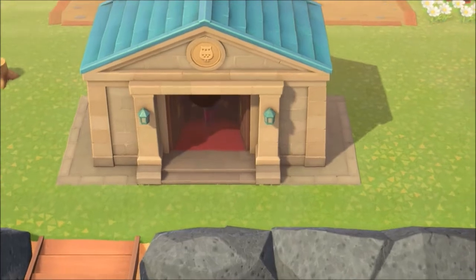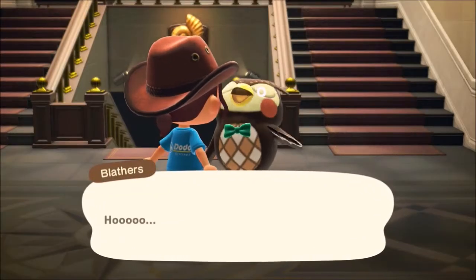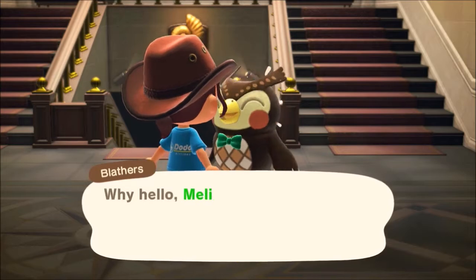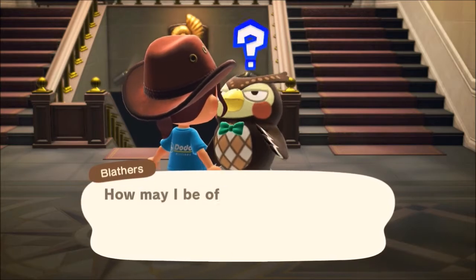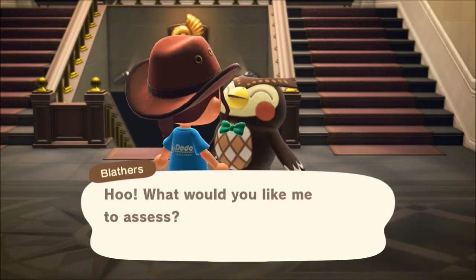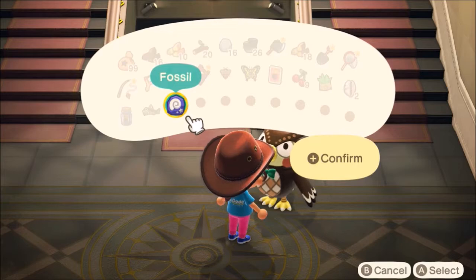And the person who works at the museum is an owl called Blathers, and he can assess the fossils for you to tell you what they are. He sleeps during the day, so he's a sleepy boy. Wakey, wakey, Blathers. Hello. Thank you for inviting me to the museum. Can you please tell me what this fossil is? So I just select it in my inventory, and he will assess it for me.